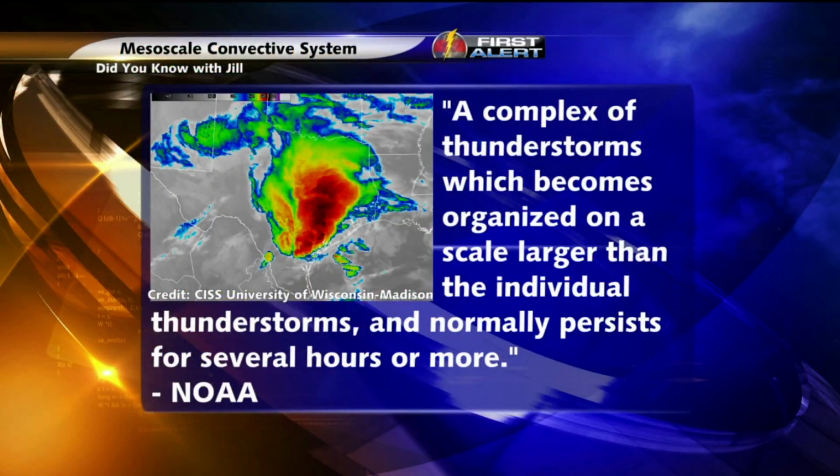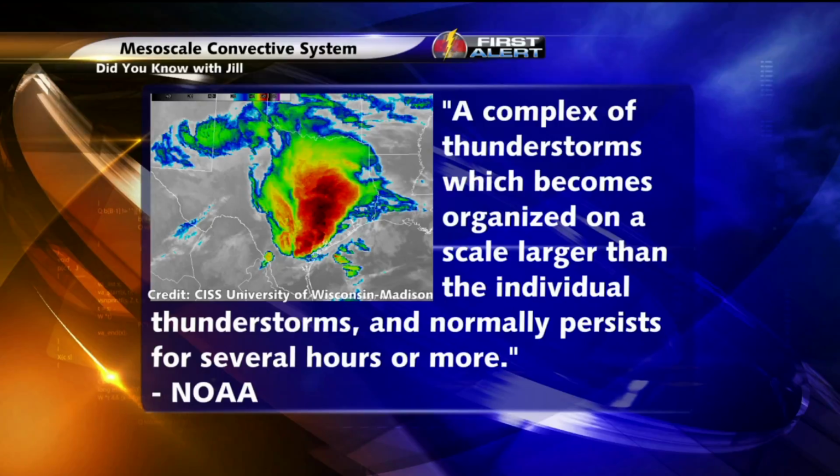Last week, it seems like there was just a parade of strong to severe thunderstorms marching their way through north central West Virginia. And yes, that was true, but did you know that all those storms had the same structure? They're known as mesoscale convective systems, or MCS for short.